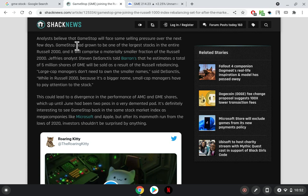Right here. Analysts believe that GameStop will face some selling pressure over the next few days. GameStop had grown to be one of the largest stocks in the entire Russell 2000, and it will comprise a materially smaller fraction of the Russell 2000. Jefferies analyst Steven DeSantis told Barron's that he estimates a total of 5 million shares of GME will be sold as a result of the Russell rebalancing. Large cap managers don't need to own the smaller names, said DeSantis, while in Russell 2000, because it's a bigger name, small cap managers have to pay attention to the stock.